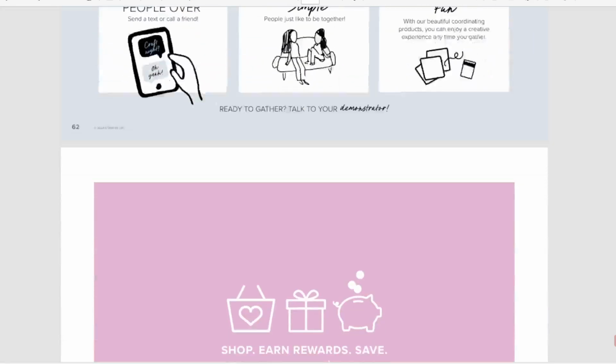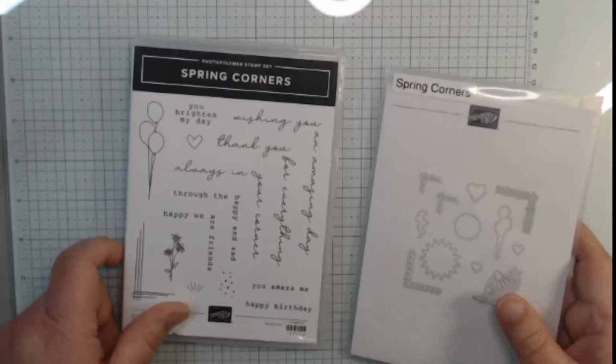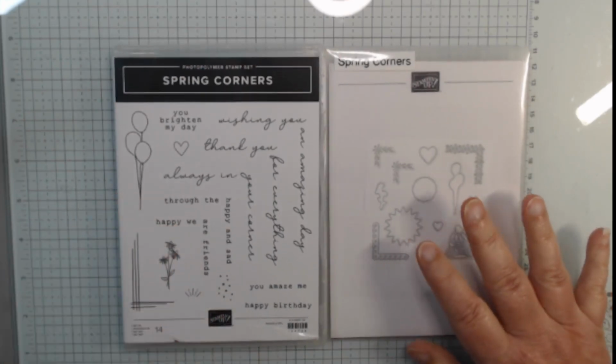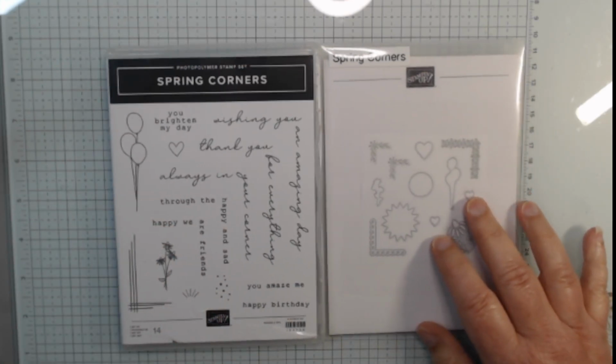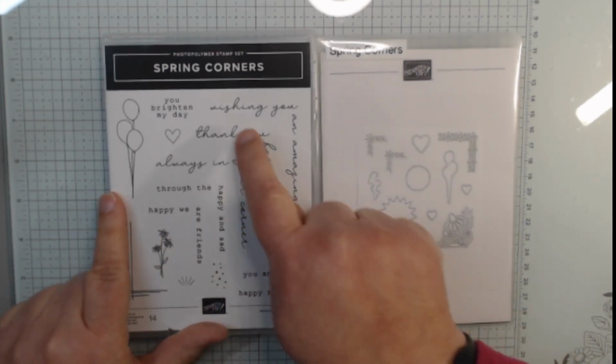And I think that's it from this catalog. All right, now there are also some online exclusives. I don't have a brochure for that. You'll have to go on my website and look at the link. This is one of the things I have not used yet, Spring Corners.